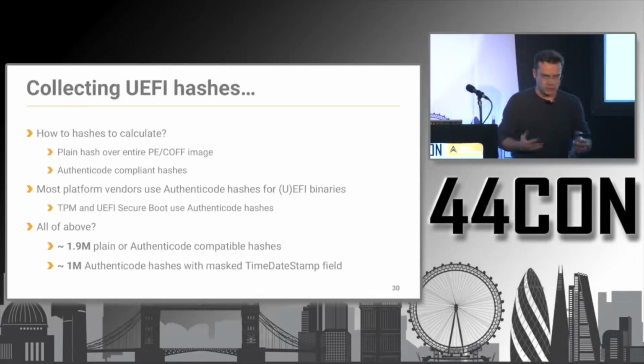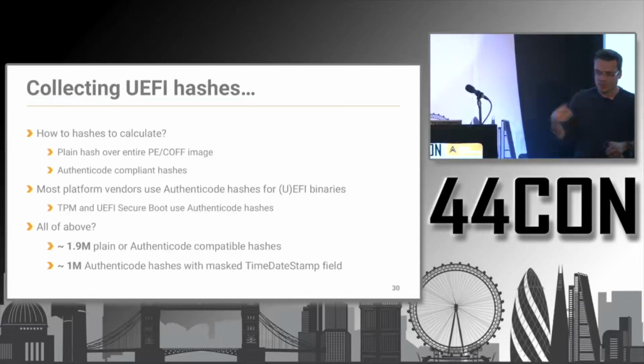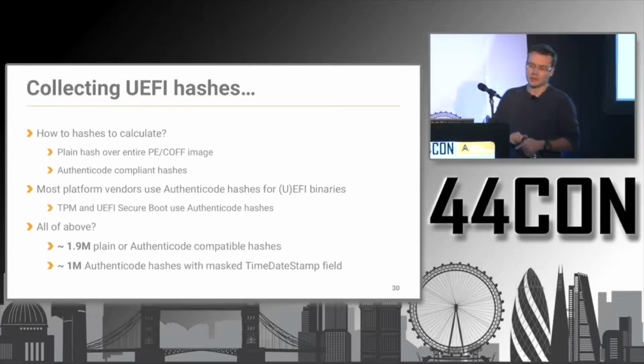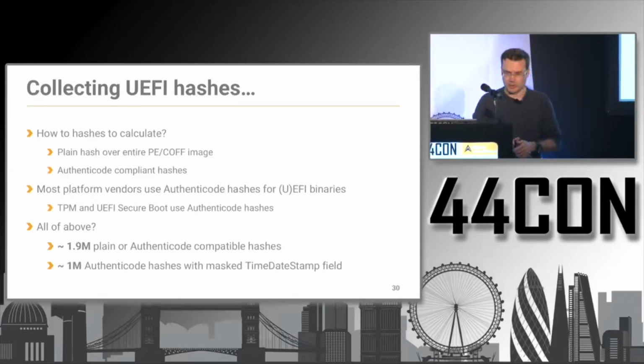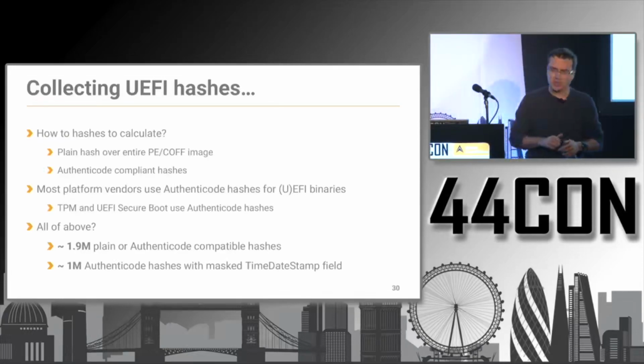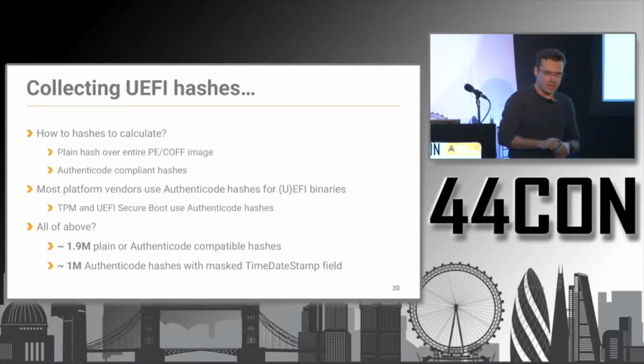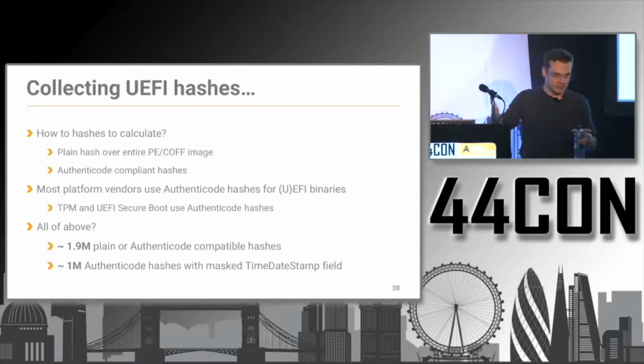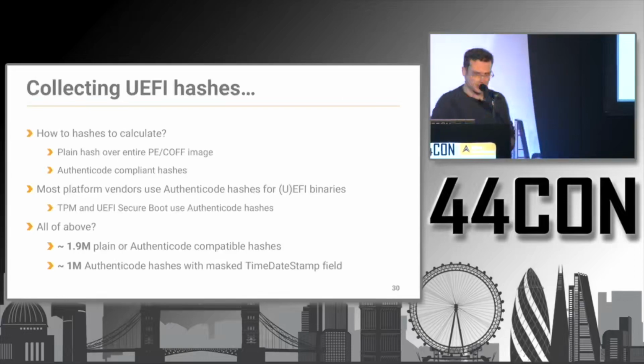So how do we actually do that? What hashes are we going to use? The plain hash over the entire PE/COFF image, or the Authenticode-compliant hash, or something else? Most of the platforms in UEFI support Authenticode hashes for most of the functionality, like Secure Boot, and TPMs, where UEFI firmware submits Authenticode-compliant hashes to the TPM. So we can build the whitelists through all of those types of hashes, and that's what we did. We built a global whitelist of approximately 2 million executables based on plain hashes, but also Authenticode-compatible hashes. And we built another whitelist that contains approximately 1 million unique executables, with Authenticode hashes, but in addition with the time date stamp field in the PE header masked off.